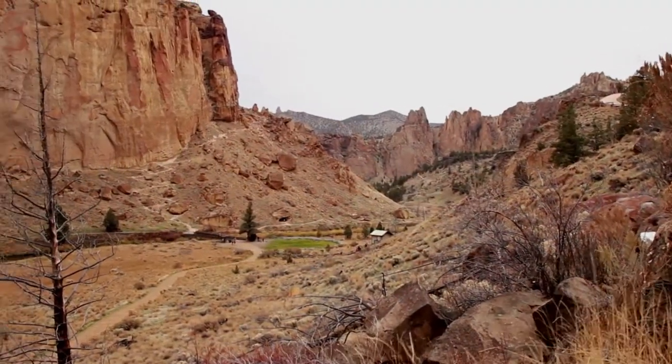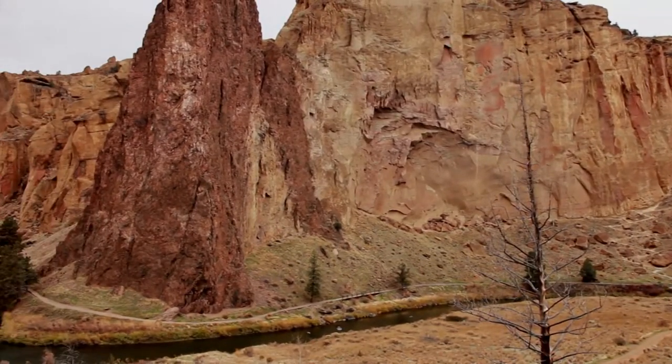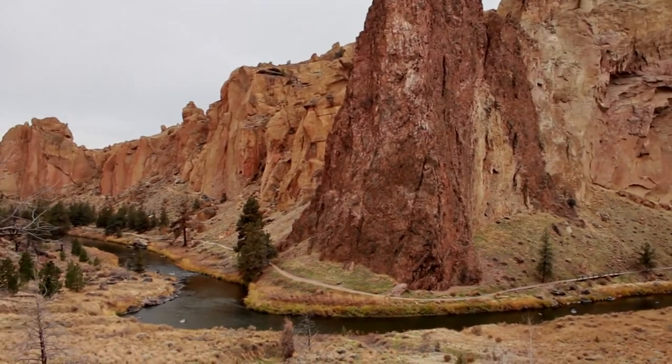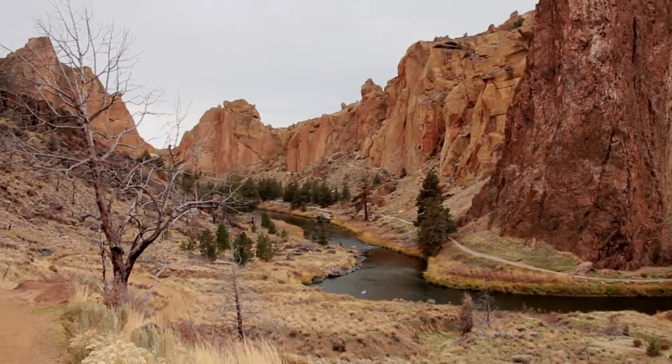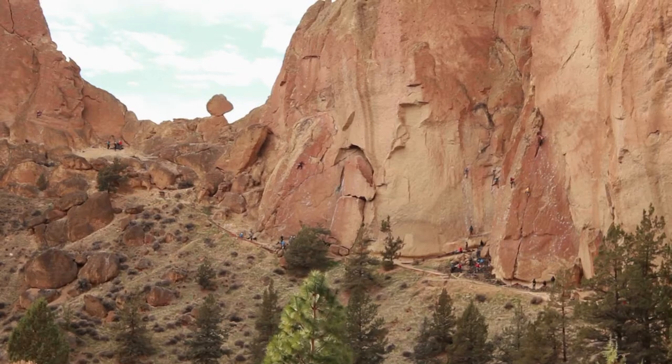The park covers over 650 acres and hovers around 3,000 feet in elevation. The major rock faces are welded tuff, or compressed volcanic ash. The result? Massive walls and spires up to 550 feet.